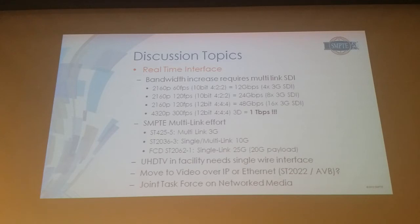Real-time interfaces, well, if you go to 4K, 300 frames per second, 12-bit 444, 3D, which is 2 images, you're into a terabit. So this stuff quickly scales up. That's in the ridiculous end of the spectrum. But 10 years ago, I would have told you talking about 12 and 24 gigs was also the ridiculous end of the spectrum. Well, here we are. We have multi-link and high-speed transports under development, as Alan told us about.